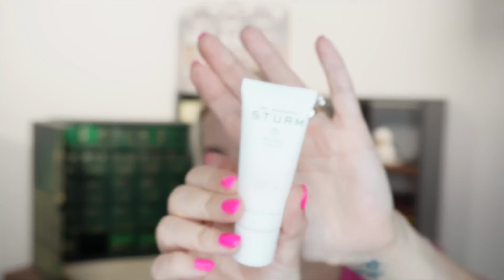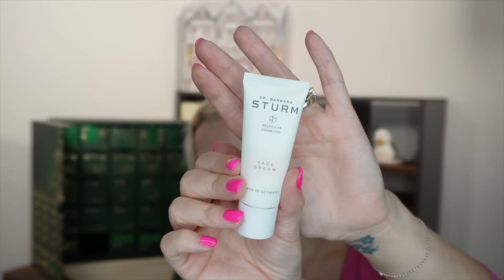Day number 22, we get the Dr. Barbara Sturm face cream in a travel size, which is 20 ml or 0.67 fluid ounce. This retails for £55. This is a really good face cream. We've seen this before in advent calendars, and it's just a really good face cream.